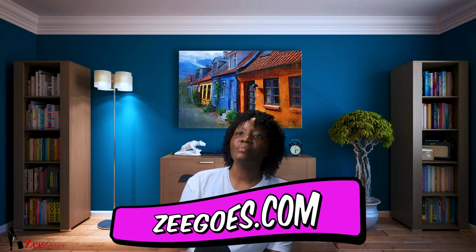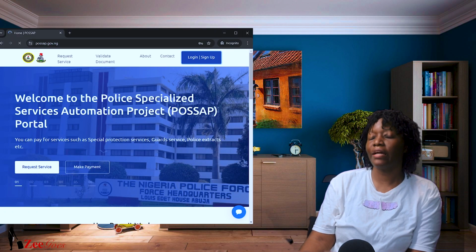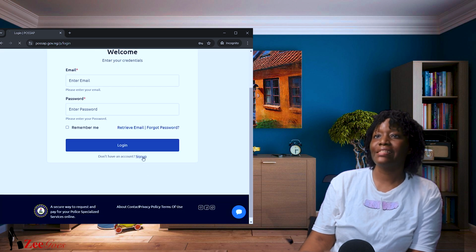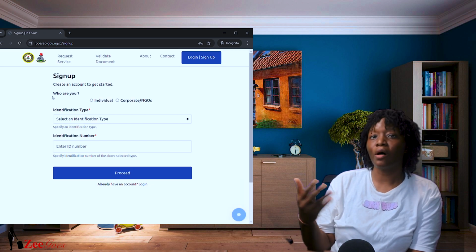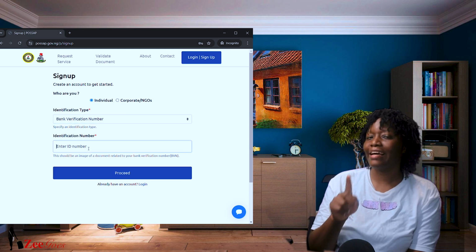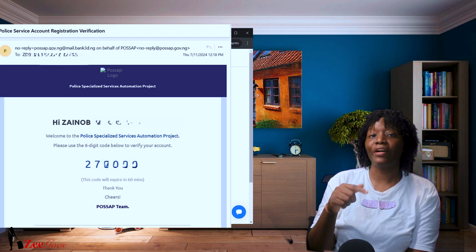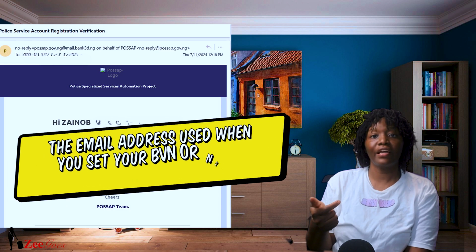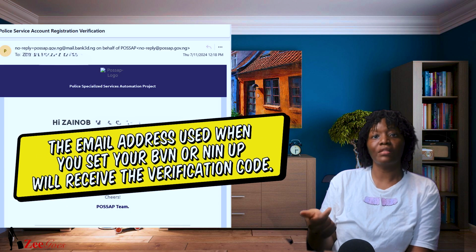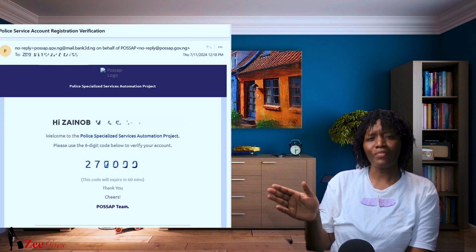With the platform, you just go on there and sign up with your BVN or your NIN. Once you enter your information, it will load up. First you sign up, and then a code is sent to the email address linked to your NIN or BVN, to verify that you are actually the person who wants to use the portal. Then you enter that code and you're good to go.